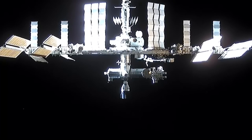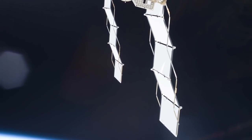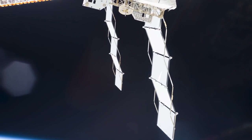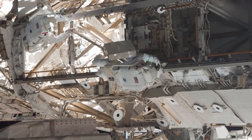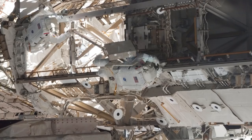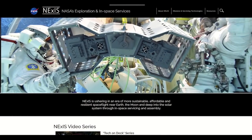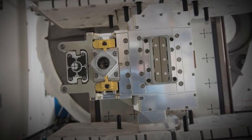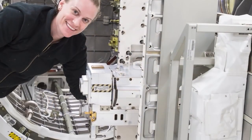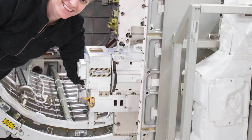The lifeblood of the International Space Station's cooling system is ammonia, which carries heat from the vehicle and its hardware systems out to the radiators to be dissipated into space. If the cooling system sprung a leak outside, it used to fall to spacewalking astronauts to find the location of the hole. But not today. The folks at NASA's Exploration and In-Space Services Projects Division at the Goddard Space Flight Center developed a leak locator tool and an exterior storage device for it that makes repairs possible more quickly and with less astronaut involvement.